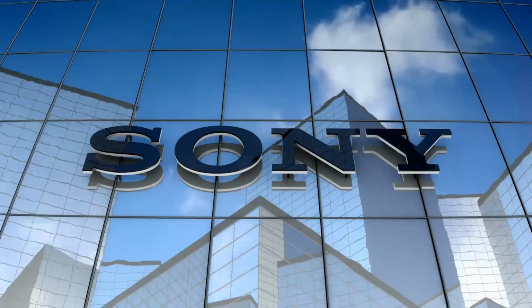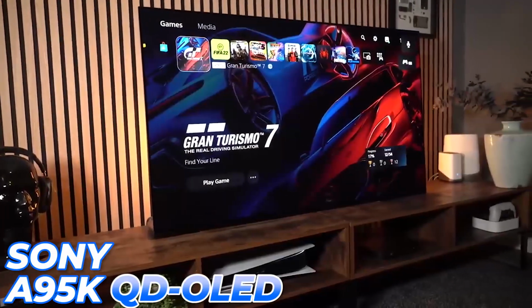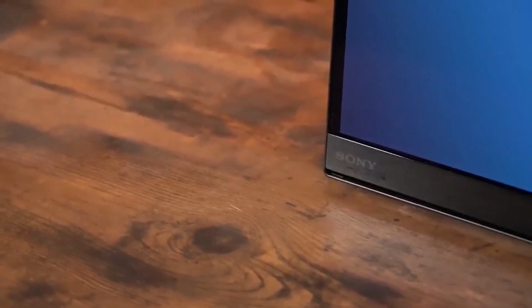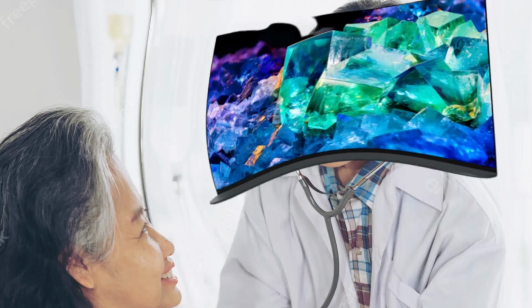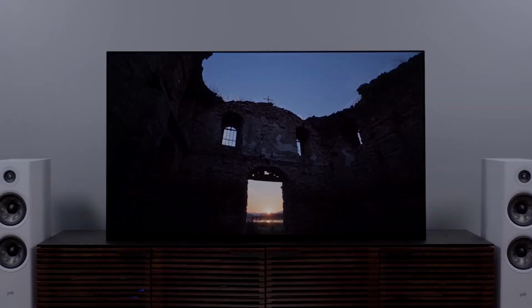At this point, it's safe to say that Sony outdid themselves when they manufactured the Sony A95K QD-OLED. It's always refreshing to see companies make noticeable strides in the quality of their devices. Well, that's not all. The Sony A95 cares about your health. Literally. You know what? Let's not get ahead of ourselves. Time to see what all the fuss is about.